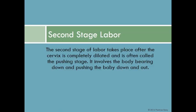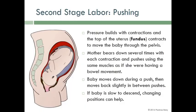In the second stage of labor, this is actively pushing the baby out, which we will demonstrate in the next few slides. The pressure builds up, baby moves down in the pelvis and sits very, very low. And the sensation is very much like needing to have a bowel movement. And it tends to peak at the peak of the contraction, but when you're really ready to push, that pressure is constant. It just gets worse at the peak of that contraction.